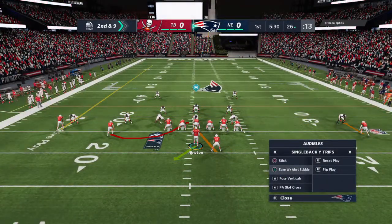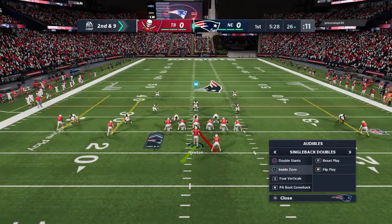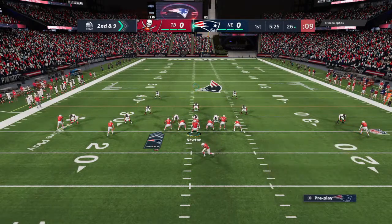3 down, 3 down. Alert 3, alert 3. Alert 3. Great, great.